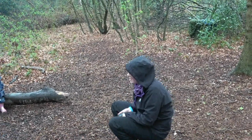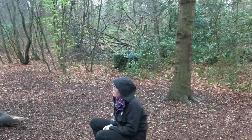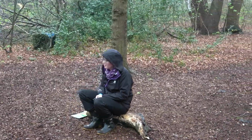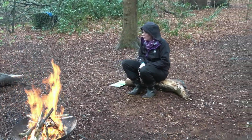We have a trolley with loads of tools, buckets, spades. So every week we have a different lesson plan that normally involves a tool. This is the only week we don't, because it's the second week. We like them to get used to it and the fire, because this is the first week you have a fire. And so next week will be sawing, then digging, and so on.